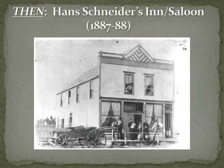Now we're back to the library building looking across 156th Street. This photograph recently showed up, and we believe it's a close-up of the Hans Snyder's Inn and Saloon. It was probably the first inn and saloon in town. It matches the building in the previous photograph, and if you look closely at the gentleman on the boardwalk on the right, he's wearing a badge. Hans's brother was one of the early town marshals. Hans sold the business, and the building later burned.